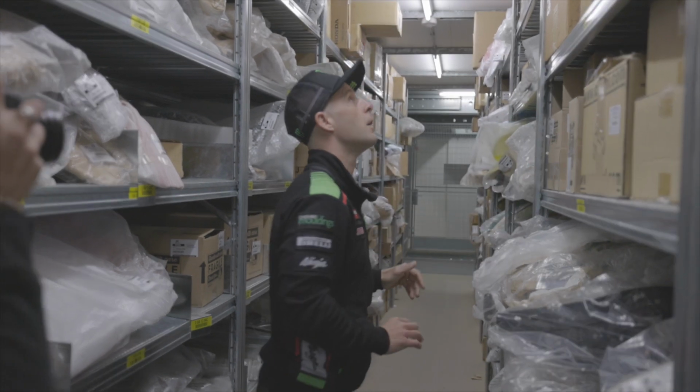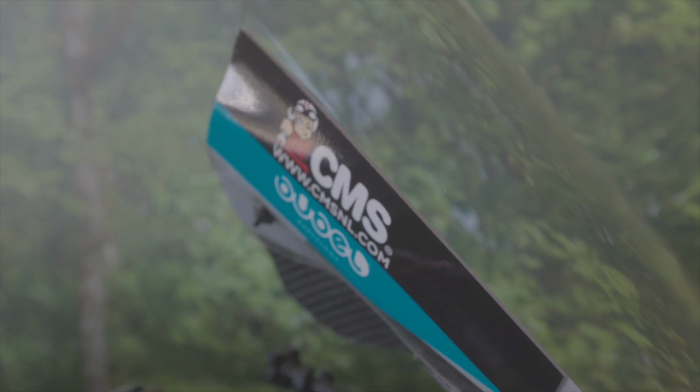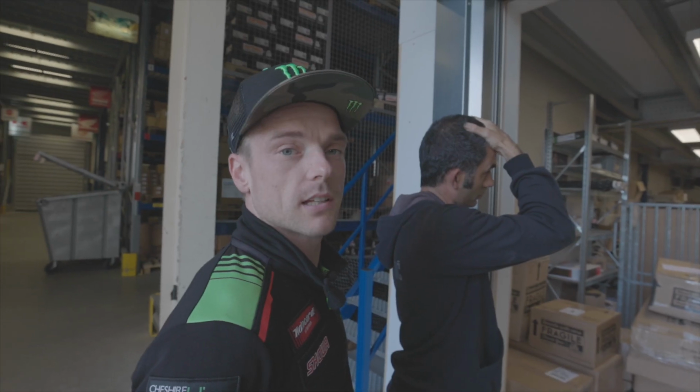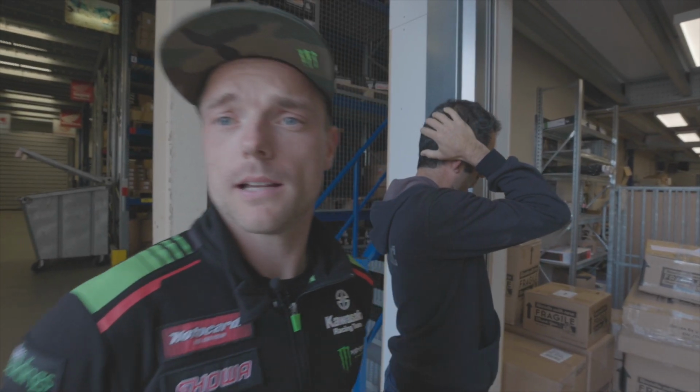So that's us done here at CMS. Again, what another great trip. It reminded me of how cool the place was. We got to see the collection of bikes they have here and go through all the parts. But we're sort of done now because I need another 10 to 15 minutes myself to go and find the original front fender of that KX250 I built. I'm going to pack it up so Johnny can send it home, load it on his bike, and that's that. Done.